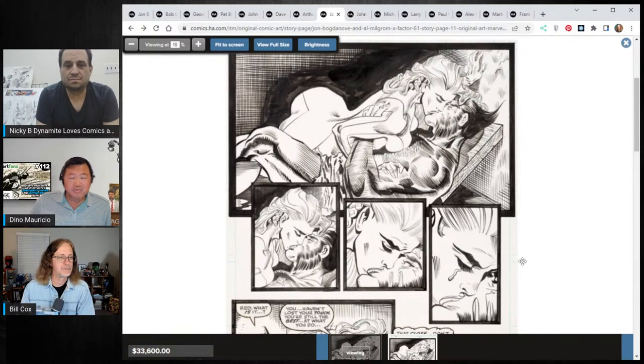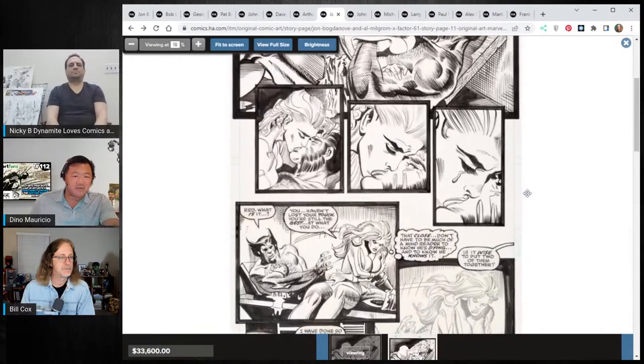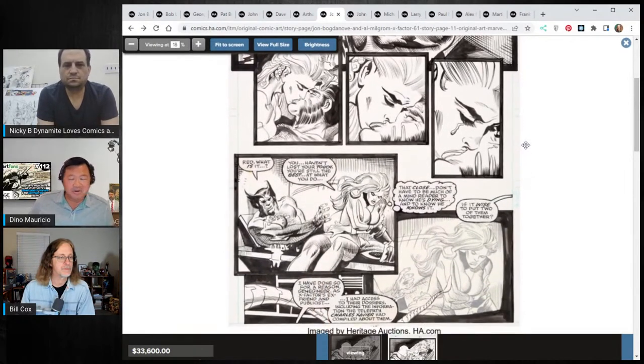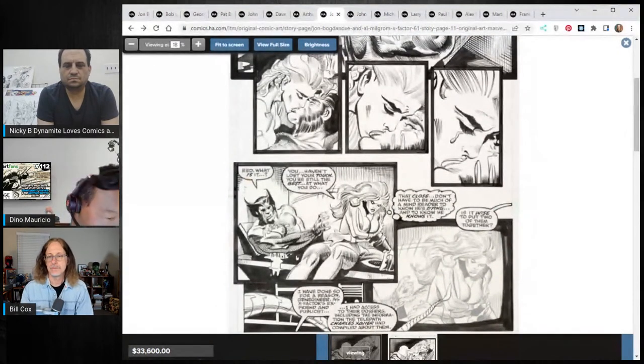I think it was two pages from this set. One was when Phoenix goes into Wolverine's prison and sees him. That went for 28. This one was the intimate moment that went for 33. I love the page. I think what hurts me a bit is I was trying to read it, but why is Wolverine's face all covered in slime?